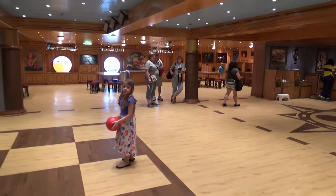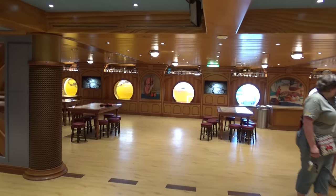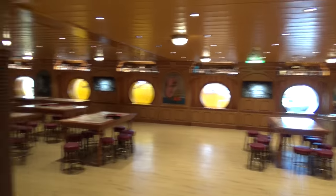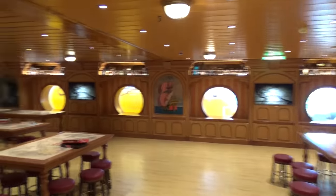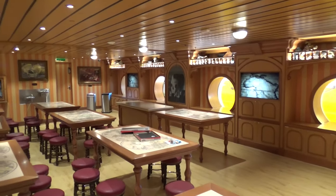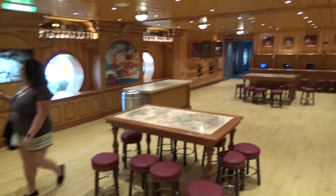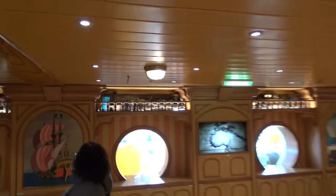Alrighty, let's move on to the other side. Not too much on the other side. This is mostly giant arts and crafts tables, and nothing too interesting over here. They do have some nods to some of the other pirate-type films, like Peter Pan and stuff like that on the walls. But lots of big tables set up for activities in here, and then lots of little details and stuff like that.